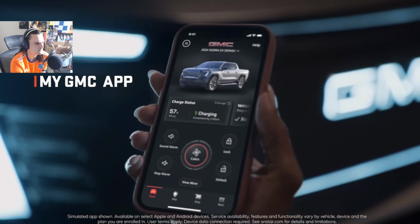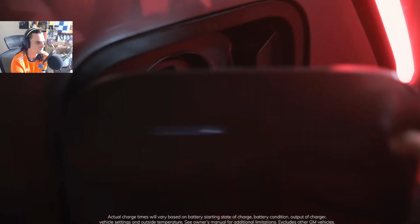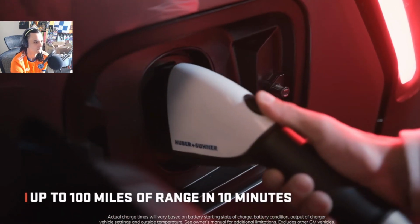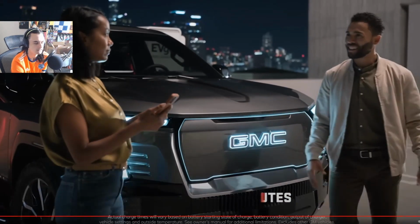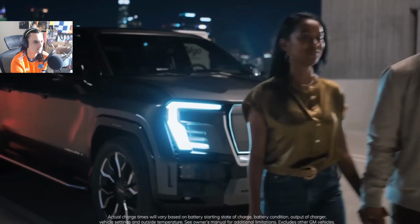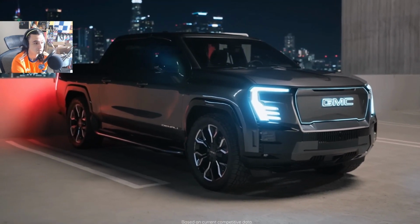Vehicles charge and sending alerts when you need them. Connect this truck to a 350 kilowatt DC fast charging station and you'll get up to 100 miles of range in 10 minutes. That still blows me away. Sierra EV Denali has the best fast charge capability in the EV truck segment. No other competitor can do this.